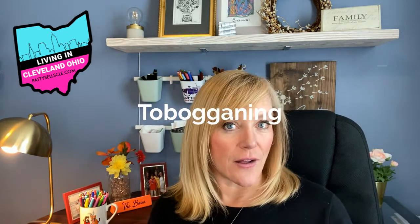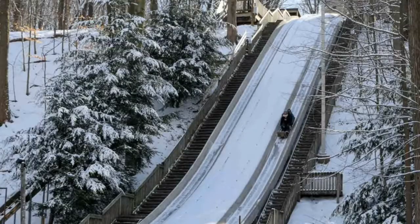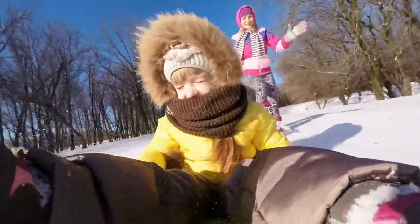Okay, number 2, toboggan chutes. In Strongsville, and I was just there yesterday, I drove right by it. It's Mill Stream Run. I'll put the info down there. There's these toboggan chutes. And when I was a kid, we had to haul these toboggans up this hill, and it's 70 feet tall. Well, now you don't have to do it. You do have to climb the steps, but the toboggans go up on their own, and they go almost 40 miles an hour.